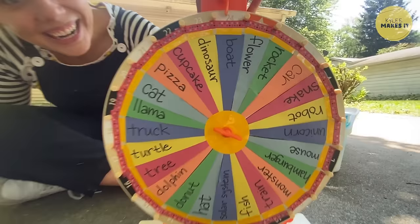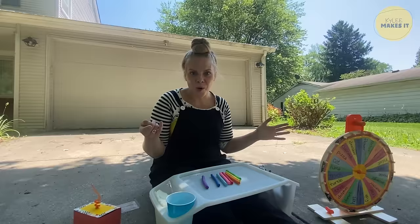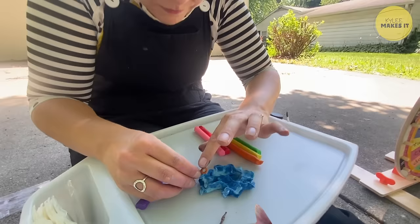What is it? A boat? Cool. Got my handy dandy art table, and I'm ready to make a boat. First, however, I think I'm gonna make some water. Oh, and here's something funny. Let's make a little fish jumping out of the water.